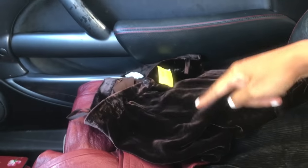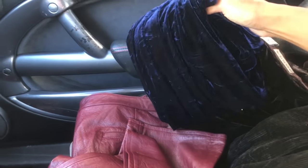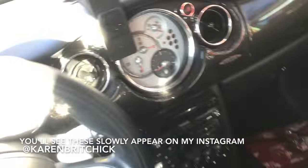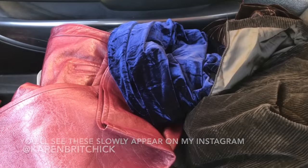So I also put my bag down first. I got these wide leg velvet brown culottes in a gorgeous chocolate color, a black corduroy blazer, as if I don't have enough corduroy blazers, and this beautiful dark sapphire blue skirt. I haven't tried anything on except the blazer. I was just in a rush because I needed to get out of here, but I'll try this on for you later.